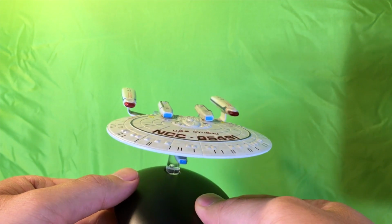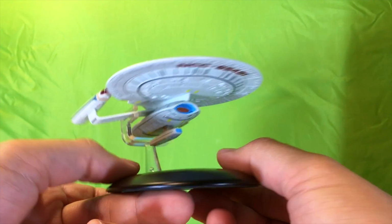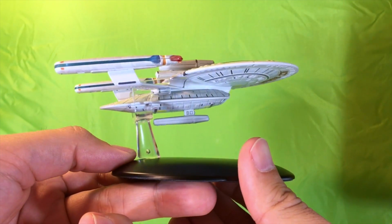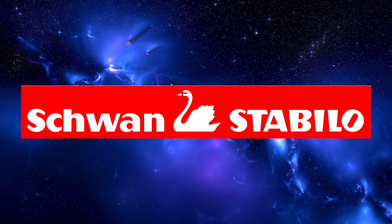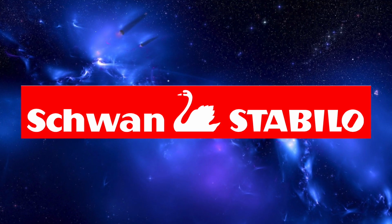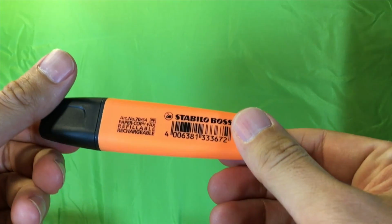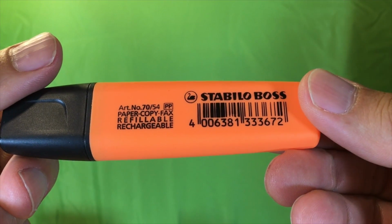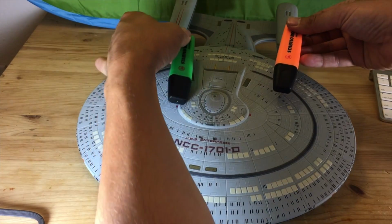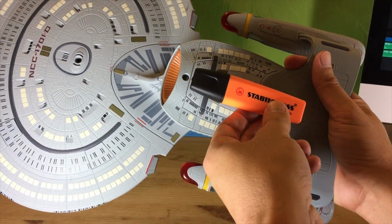The most obvious difference are these three pods, these two at the top and one at the bottom. Since this model was hastily designed and constructed, these pods are actually highlighter markers, specifically Schwan Stabilo highlighters. And as luck would have it, that particular model that was used in the early 90s is still sold today. And here it is. It's refillable and rechargeable? Okay, whatever. And they were painted and attached here and here and here.